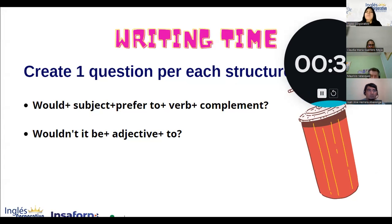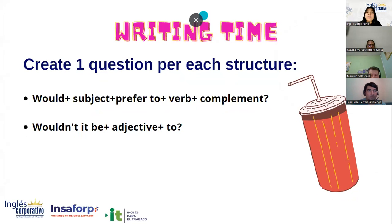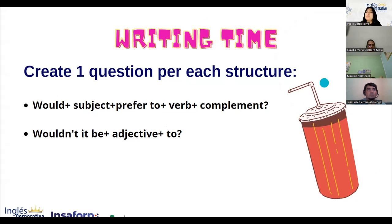Okay, all right. Just an observation, guys. Remember that with the days of the week, we use capital letter at the beginning, okay? Tenemos que utilizar letra mayúscula al principio con los días de la semana, porque son nombres propios. They are proper nouns.